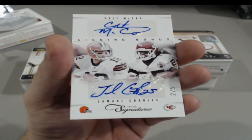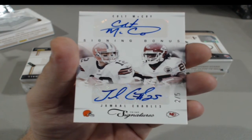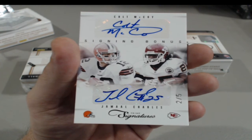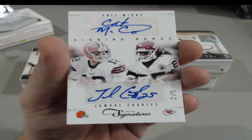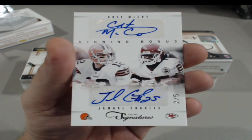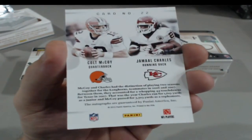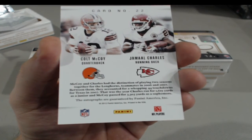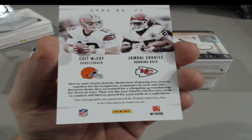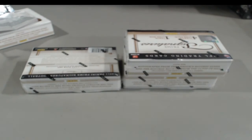Here's an interesting combo. 2 of 5. Colt McCoy, Jamaal Charles. Brownies is Crow. Chiefs is Impact Electronics. We will random that at the end. Signing bonus. I guess they both got signed this year. And I'm not sure what the combination between these two is. Let's see if it says something on the back. Oh, they played together for the Longhorns. Played together in college. I still think Colt McCoy has talent. No one's ever used him properly.